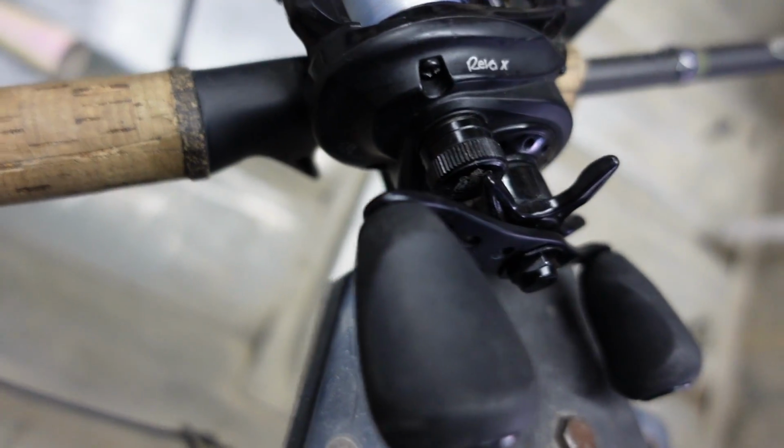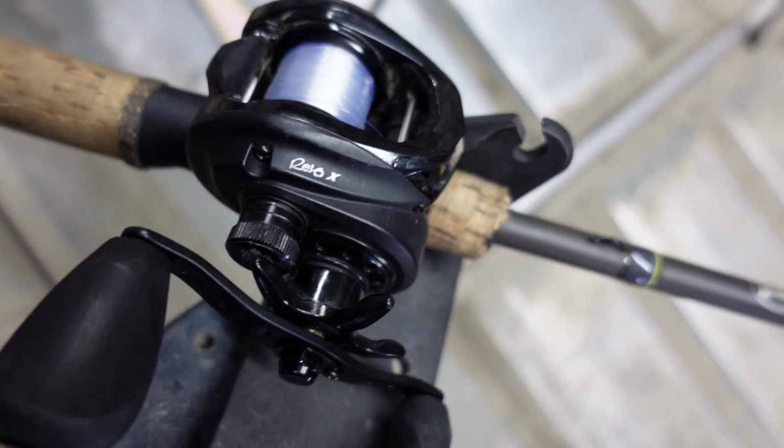All right, moving over to combo number 3 now. This is the most important one to me, right? Because this is my frogging combo. Not only for frogging, but anything where you're in thicker, heavier cover where you need a rod with more backbone to get those fish out, or you have a bigger hook where you need more power to actually set that bigger hook into the fish's mouth.